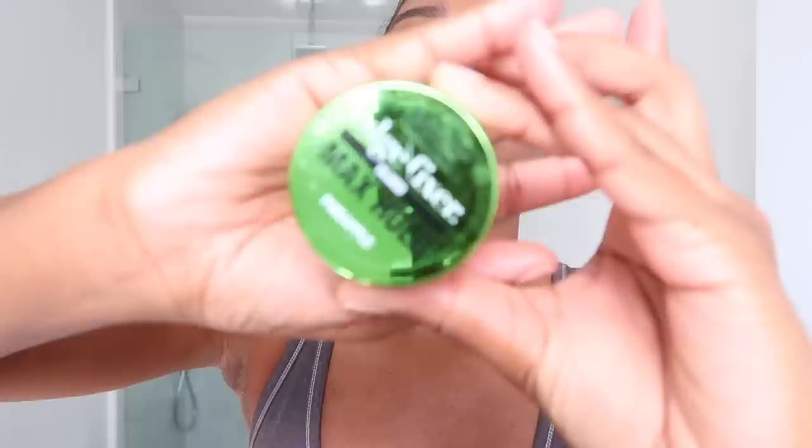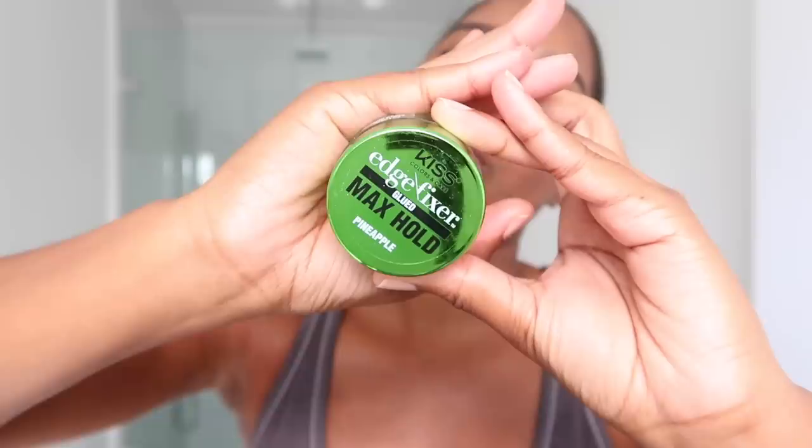I think I just got a package. So yeah, and then I slicked down whatever was flying up with my favorite edge control. Y'all, let me show y'all this edge control because it's the best. When I did a little get ready with me, I used this Kiss Edge Fixer Max Hold, the pineapple scent. If you don't like pineapple, they have other fragrances as well. But y'all, this is the best edge control on the planet. I believe it's not water-based, so it doesn't make your hair revert or anything.